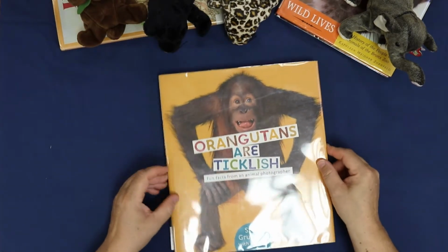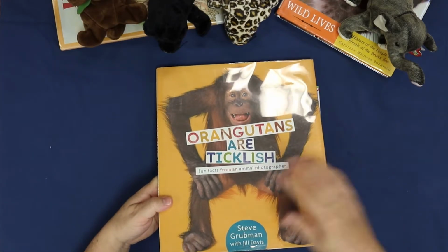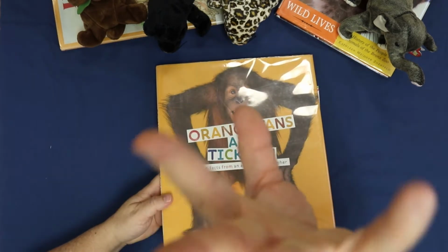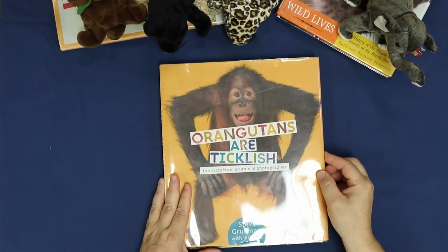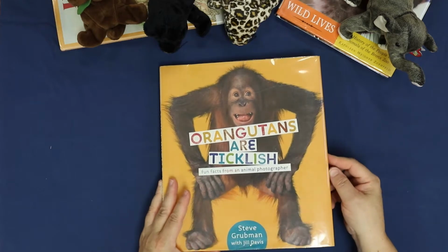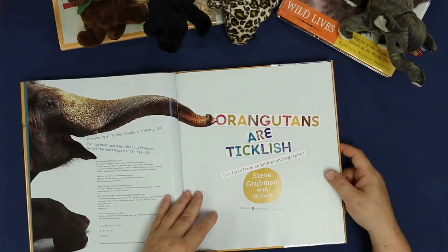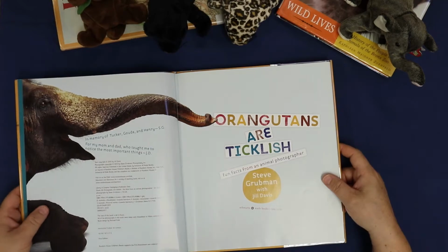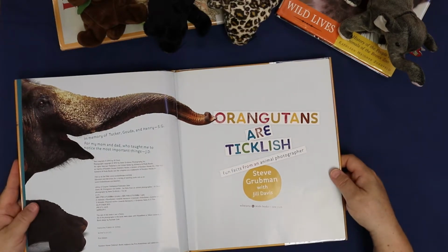So how about this one? Orangutans Are Ticklish, fun facts from an animal photographer. I'm sorry if it's a little glary because of the plastic cover. I hope it's not too annoying. We have to protect our books. This book is written by Steve Grubman with Jill Davis. In memory of Tucker, Gouda, and Henry. That's who Steve is dedicating it to. And Jill is dedicating this to her mom and dad, who taught her to notice the most important things.